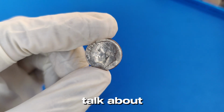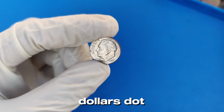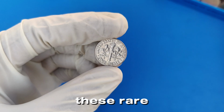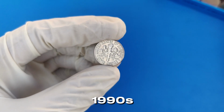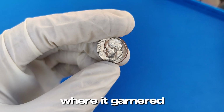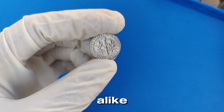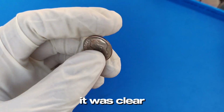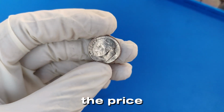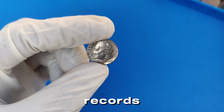But now, let's talk about the moment that made this particular coin worth $46 million. It all started when a lucky collector stumbled upon one of these rare error coins in the late 1990s. The coin was brought to a prestigious coin auction, where it garnered widespread attention from numismatists and investors alike. When the bidding started, it was clear that something extraordinary was about to happen. The price quickly escalated, surpassing expectations and breaking records.